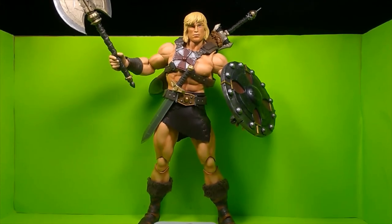I just love the way this figure came out. This head sculpt, the face, everything about this figure is just beautiful. Absolutely stunning, gorgeous. It's just so pleasant to touch and look at. It is a wonderful, wonderful depiction and interpretation of He-Man in a more realistic take of our reality from Mondo. I'm so glad that they did this.